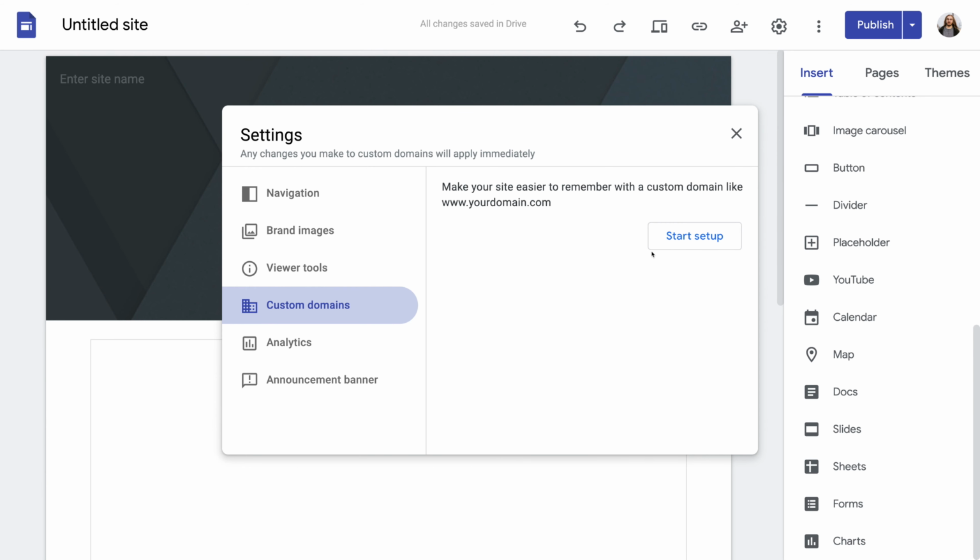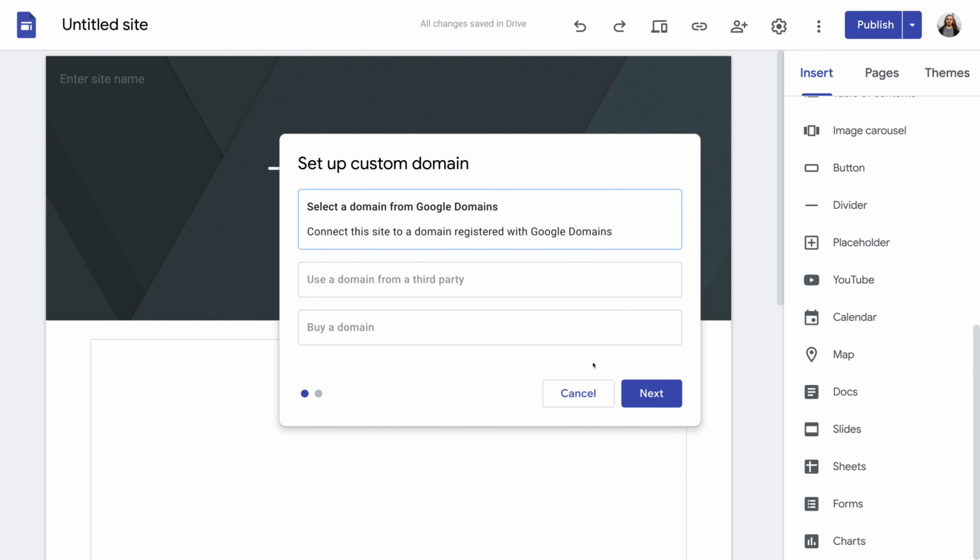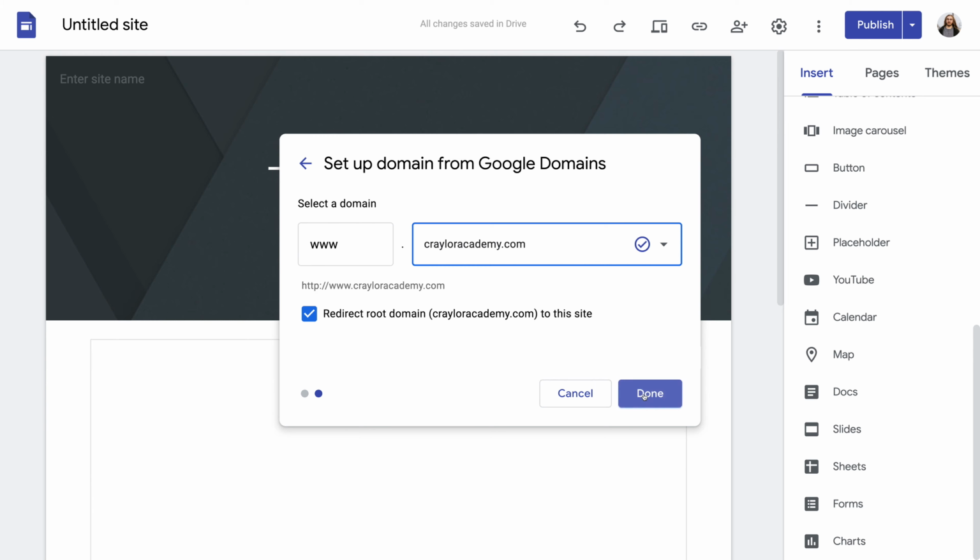As long as your domain is in Google Domains, you can easily connect it right away, and both www. and yourdomain.com work, and it's no hassle. You just say, hey, I want to connect this domain. Boom, you avoid all the headaches of third-party domains, which is a definite downside of Google Sites.